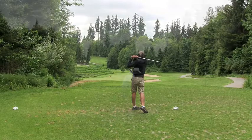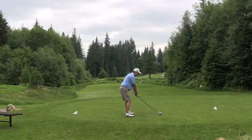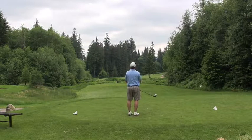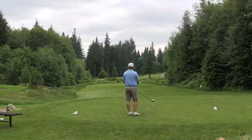That's a great shot. Number 17 is a 491-yard par 5. If you get a decent tee shot, you have a real chance to go for the green in 2, but it's a very small target.